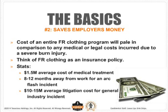million. It's also costly to have lost work days. Workers could be out for 8 to 12 months after an incident, and of course then there's the possibility of a worker death or a permanent disability, and that can cost an employer $10 to $15 million per litigation. So employers really should view FR clothing as a very critical part of their insurance policy.